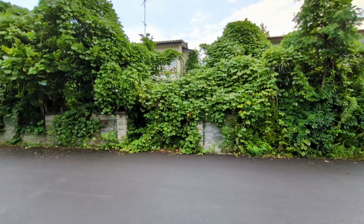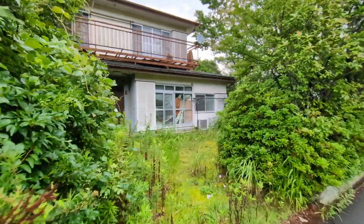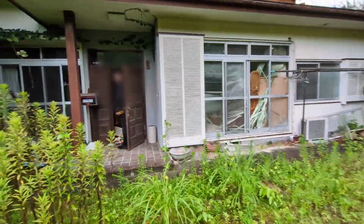Alright, since that's locked, let's go back on the road and we'll keep moving. Let's go with this one right over here. So of course this one, we can already see everything inside from the windows. It seems like this one is going to be a little bit trashed, but it's unlocked.